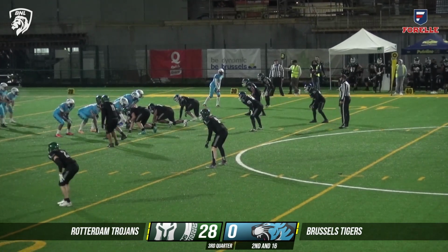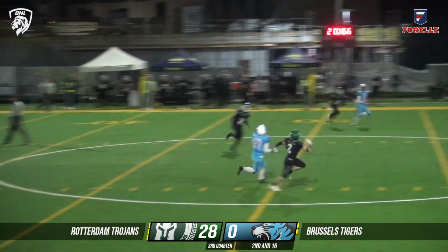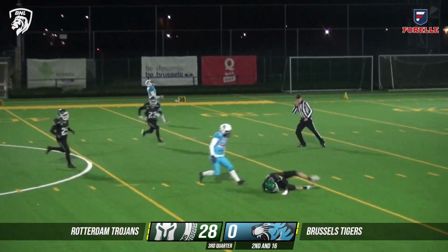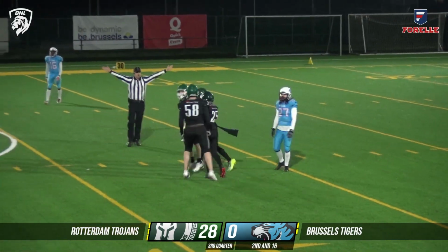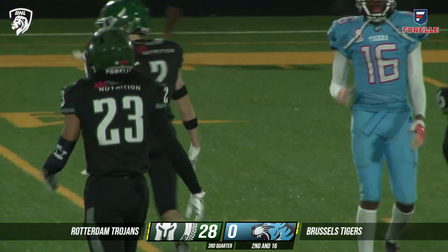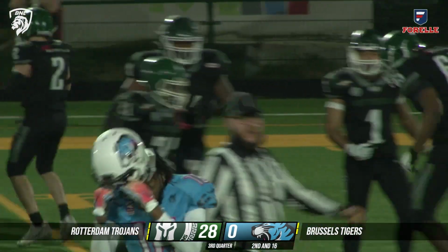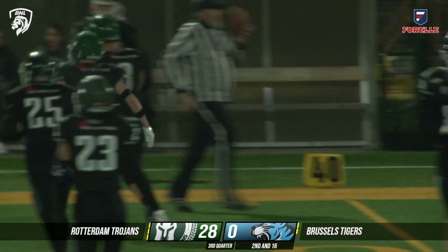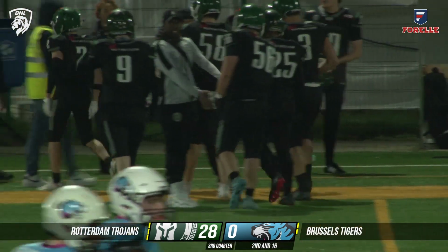Tigers. Again, the blitz coming. And deep ball. This is a good ball, but this is an interception. Interception by the Trojans. Max Hendricks with the interception. 22-year-old Dutchman, defensive back, making a play. Tigers were looking for a big play, but instead the Trojans with the interception.